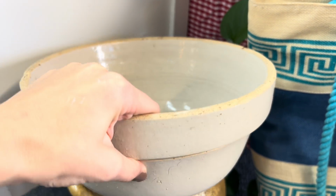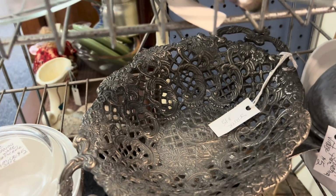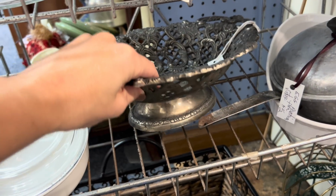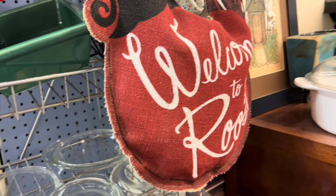Y'all tell me what y'all think about this dough bowl being $18. I think that's a good price. I think they go for a little more in the antique stores. She did have a lot of vintage and antique stuff in here, and I feel like her prices were really good and on point. She wasn't super expensive or anything.